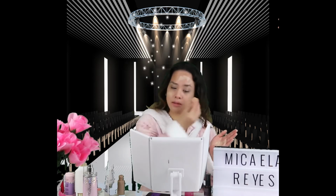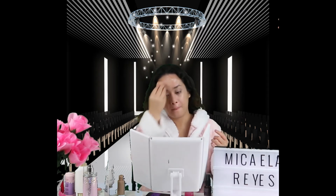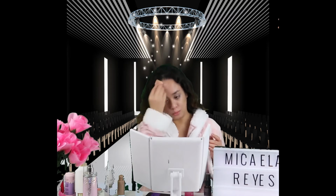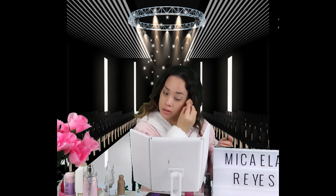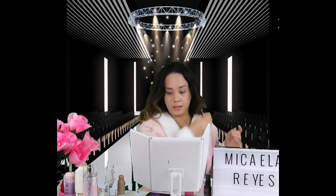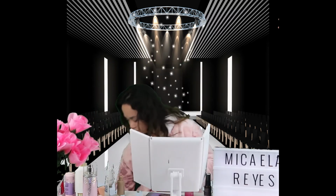So usually this is like my go-to fast makeup. You know, just, oh my god, I literally just put it everywhere. Guys, I put way too much. This is hilarious. It's okay, I'll blend it after. You know what? I'm gonna use this. Or do I have my hands right here?